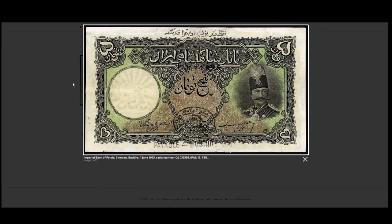Next one, and very interesting here. This one, for example, says payable at Bushir only, at the succursal from this bank, or the branch of this bank, the Imperial Persian Bank.